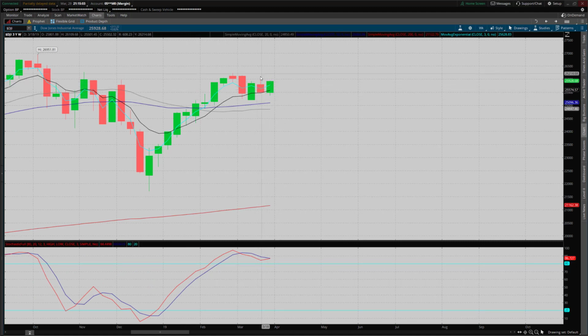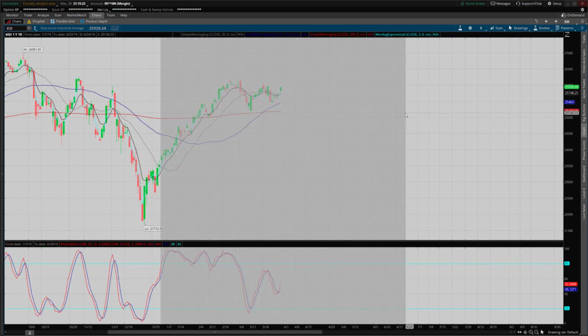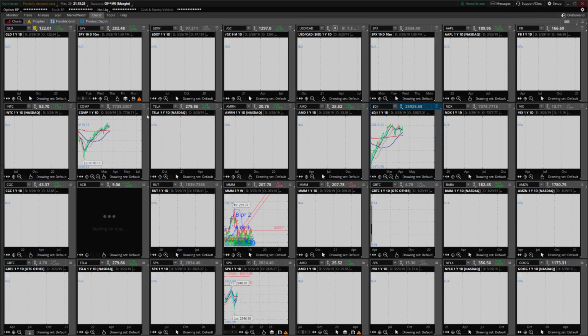But again, we need to get above last week's high, 26,109.68. If we get above last week's high, I think for all the indices, that's a great indication that we're going to be making a challenge for these old all-time highs. But again, I think short term there could be a little bit more friction before that happens. Okay, now on the NASDAQ composite.